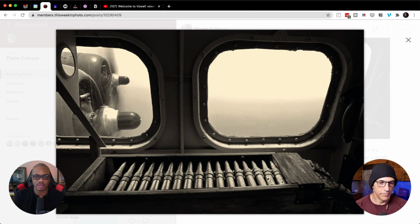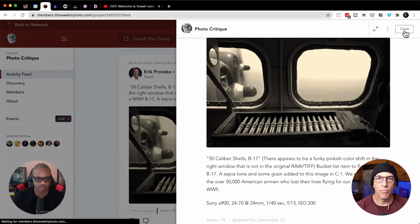This is definitely a point of view shot, right? Because you can kind of feel like you're the guy sitting in that window wondering if you're coming home or not. Crazy. I know. It's hard to imagine flying in those things. Very cool shot. Erik Pronske, thank you for sharing that with us.